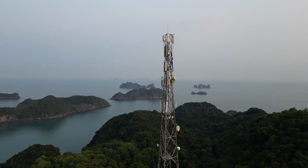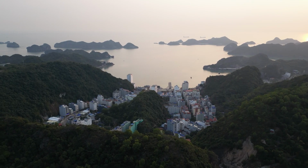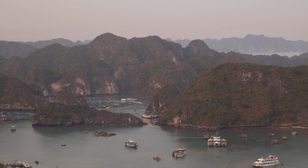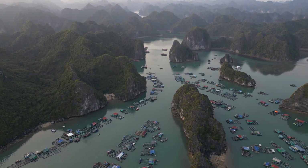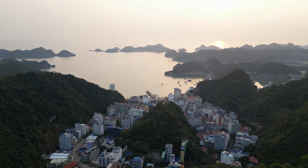We have just come up to the transmission tower here, and you have a couple of these abandoned buildings. We've come to the top of the peak, and you can look down on the little village of Cat Ba, and then you have a beautiful view of the limestone cliffs off in the ocean this way. You can get a little preview of Lan Ha Bay, where we'll be taking a boat out tomorrow to check out some of those fishing villages, in this beautiful pink, orange, hazy sunset. We're gonna hang out here a little bit, enjoy the views, then head back down, and tomorrow we'll be checking out these things on the boat.